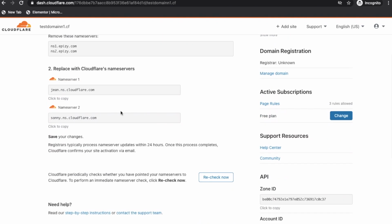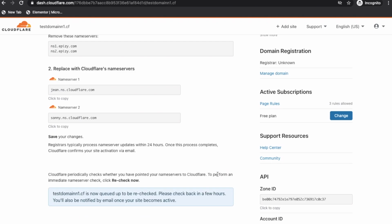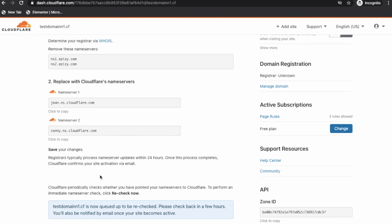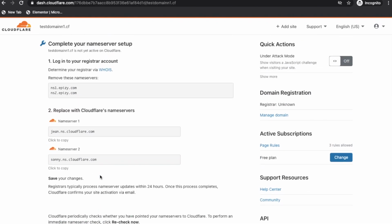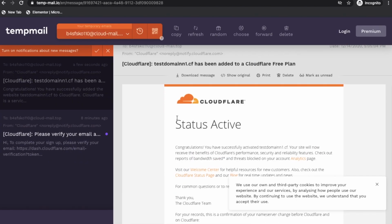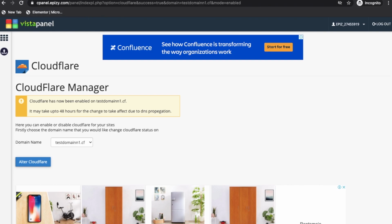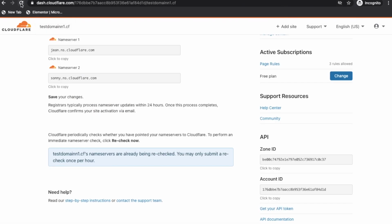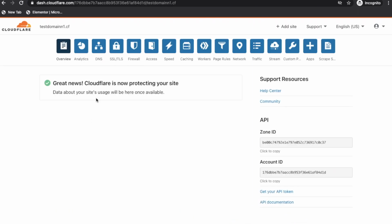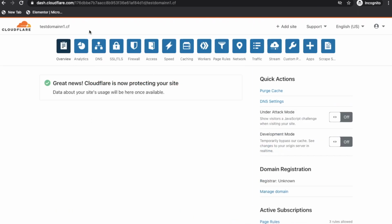Okay, so it's checking. Recheck now. The domain is now queued up to be rechecked. Please check back in a few hours. So let's wait for it to be confirmed by Cloudflare. I'll see you then. Now as we can see, we have received a mail from Cloudflare which says that it's now active. So let's go back to Cloudflare right here and refresh. Tada, it's now protecting the website, which is great.